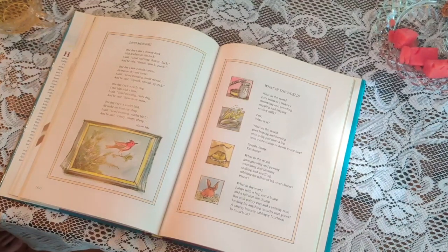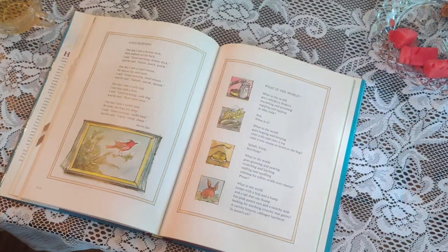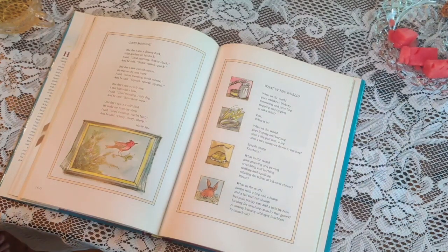What in the world goes gnawing and pawing, scratching and latching, sniffing and squiffing, nibbling for tidbits of leftover cheese? Please? What is it now? Mouse. Yes. What in the world jumps up with a hop and a bump and a tail that can thump, has pink pointy ears and a twitchy nose, looking for anything crunchy that grows? A carroty, lettucey, cabbagey luncheon to munch on? What's this one, Eric? Bunny. This one's the bunny. Good job.